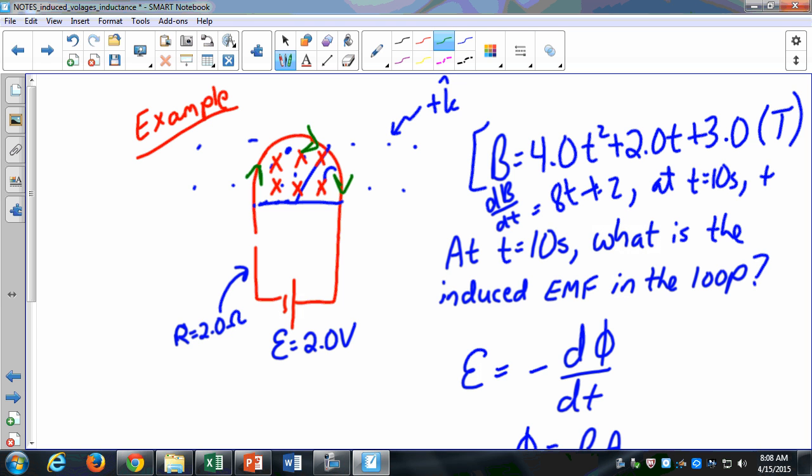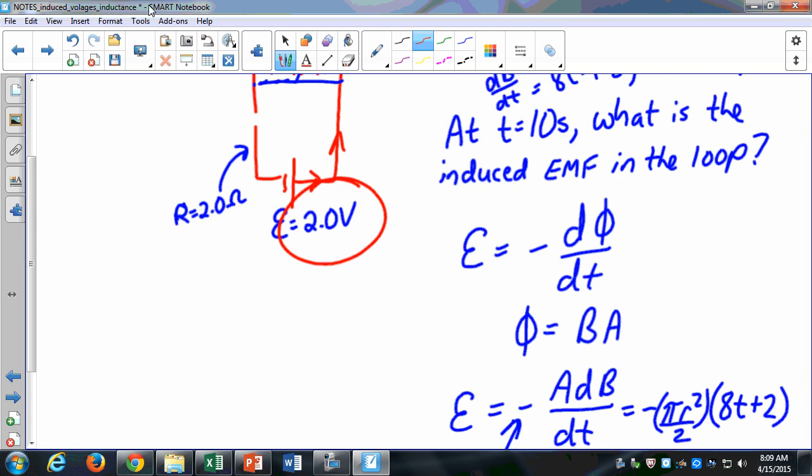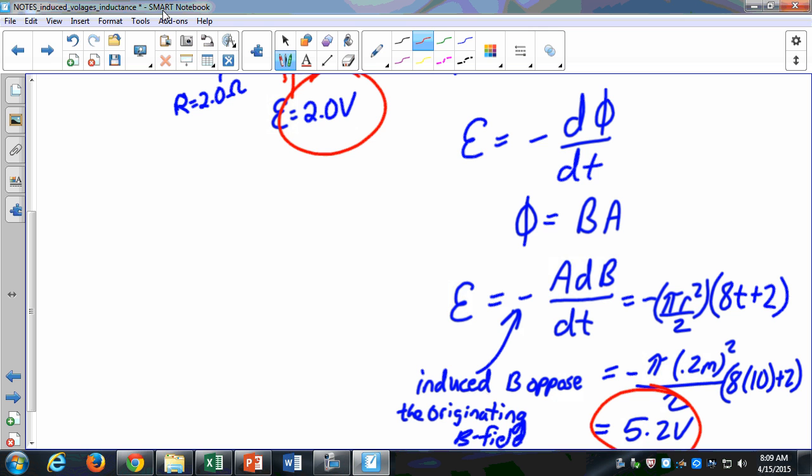What is the direction of the current that's given by the battery? It's going to be the opposite. So my current here, remember current always flows off the positive terminal of the battery, is in that direction. So that means that I'm going to have two opposing EMFs, one in one direction and another in the opposite direction. So where I have 2 volts here and 5.2 volts here, my net EMF is going to be what? Right, my net EMF will equal 5.2 minus 2 volts, which is 3.2 volts.